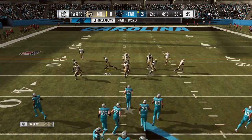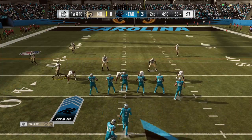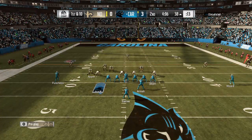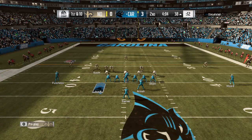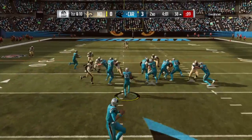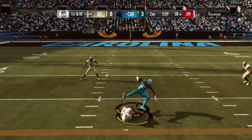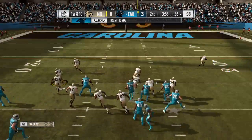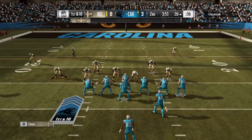So how about that for a chain mover? They're all the way down inside the 40 now for 1st and 10. Now the former Oregon man, this is Kenyon Barner. And he's going to get this inside the 30. 12 more yards there and another 1st down.